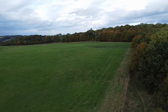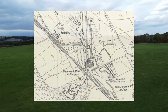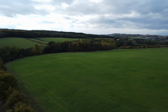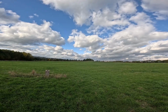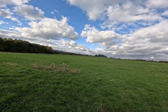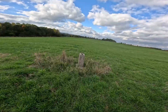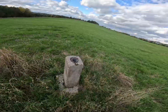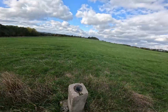We're now on the location of Wombwell Main Colliery. Like I say, it closed in 1969. There's a few remains left. Looking straight ahead is the direction we've come from, and just in front of us here is the remains of one of the capped shafts. So look at that. It's vented. It could be used for sampling periodically, gas sampling.